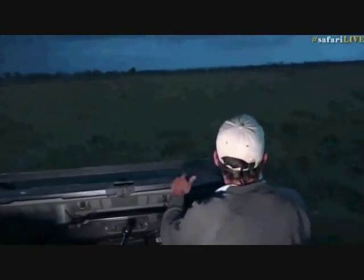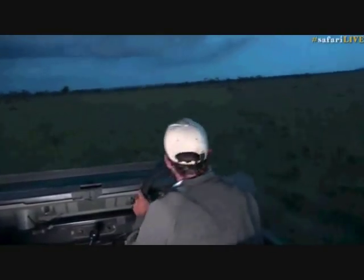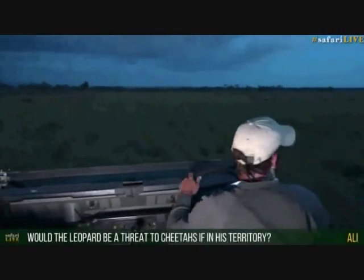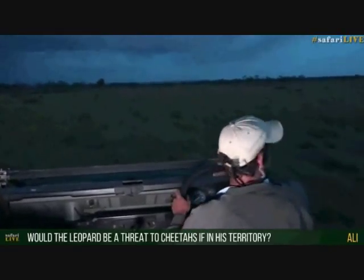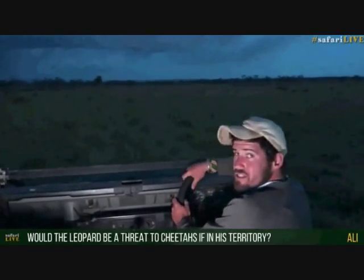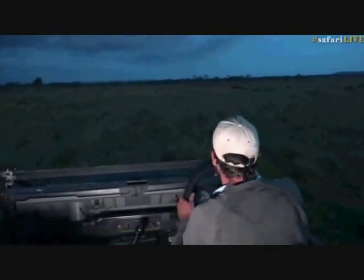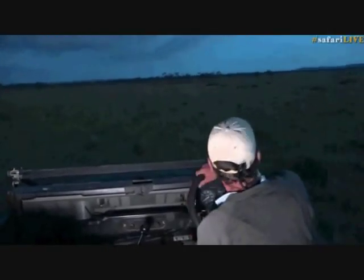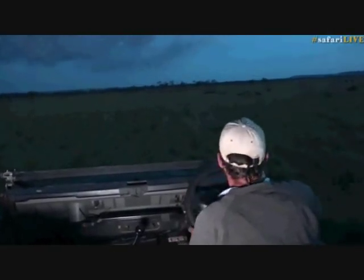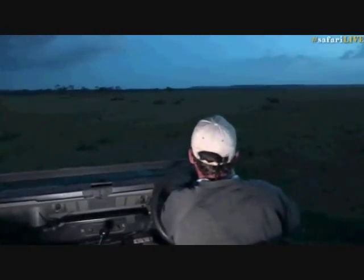Okay, well, it looks like he's decided to start moving along a road, which will make our life a bit easier. Hi, Ali. You'd like to know if this leopard would be a threat to cheetah if he came across them, and yes, he certainly could be. A big male leopard like this will be able to quite easily take on and kill cheetah, both male and female, and they are well known for doing that. So, most certainly.